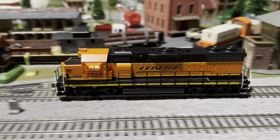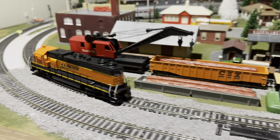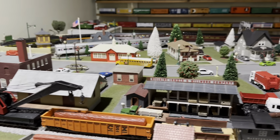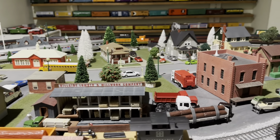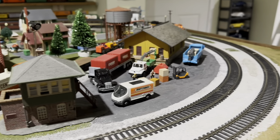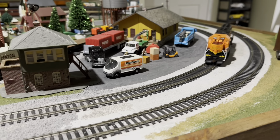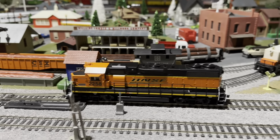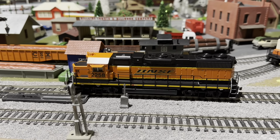All right, now it's picking up speed a little bit. That's really nice and smooth. I love to see that. And it just looks really nice with that paint scheme on there too. Smooth, nice runner. Really awesome.